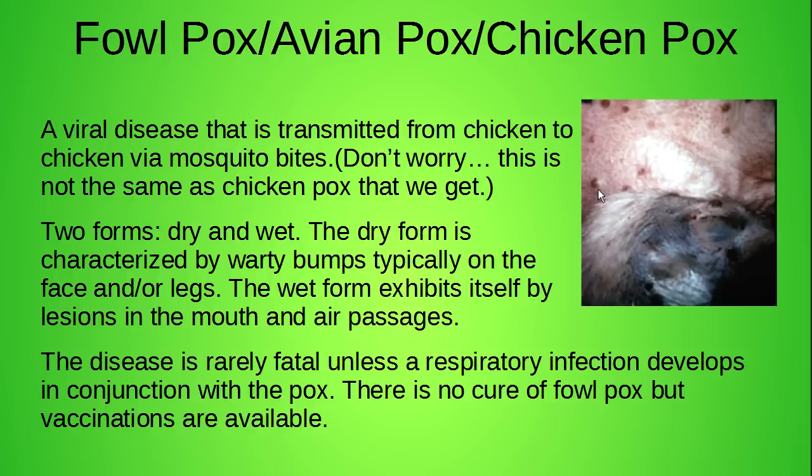And it typically looks like this on the outside. You can see all the pox marks. There are 2 forms of pox, dry and wet. The dry form is characterized by warty bumps, typically on the face or legs, just like shown on the picture here. The wet form exhibits itself by lesions inside the mouth and in the air passages. Again, that's like open sores and bumps that you would see inside its mouth.